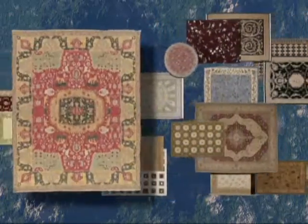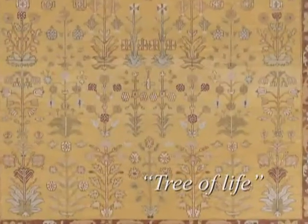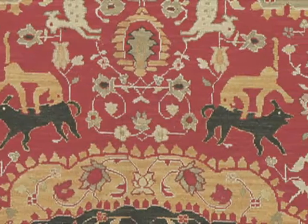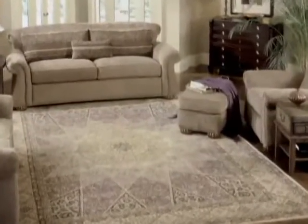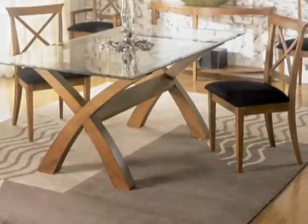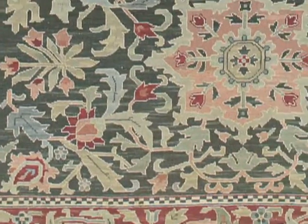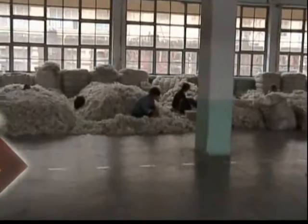For more than 2,500 years, rug makers have produced a seemingly endless variety of designs. From religious symbols or tales of heroic deeds to purely decorative motifs, rug making has evolved into an art form. And today, weavers are experimenting with more innovative patterns. From the arts and crafts movement to Art Nouveau, to the leading edge of contemporary design.